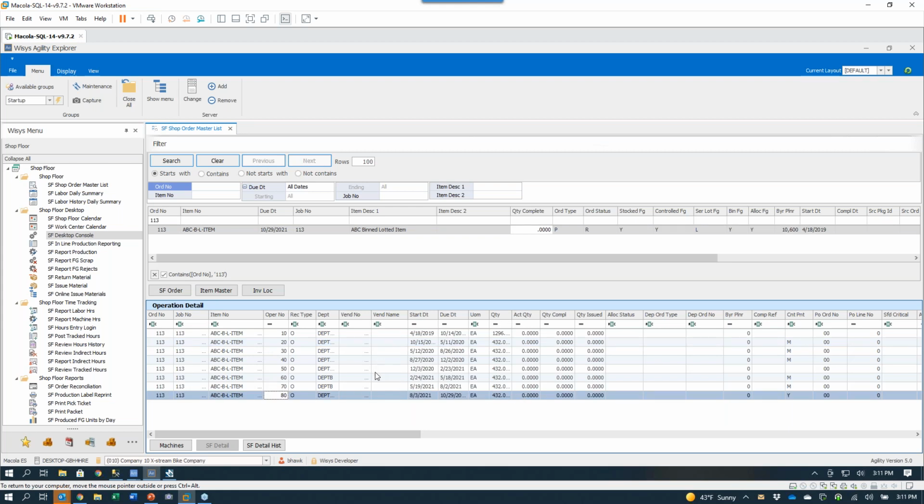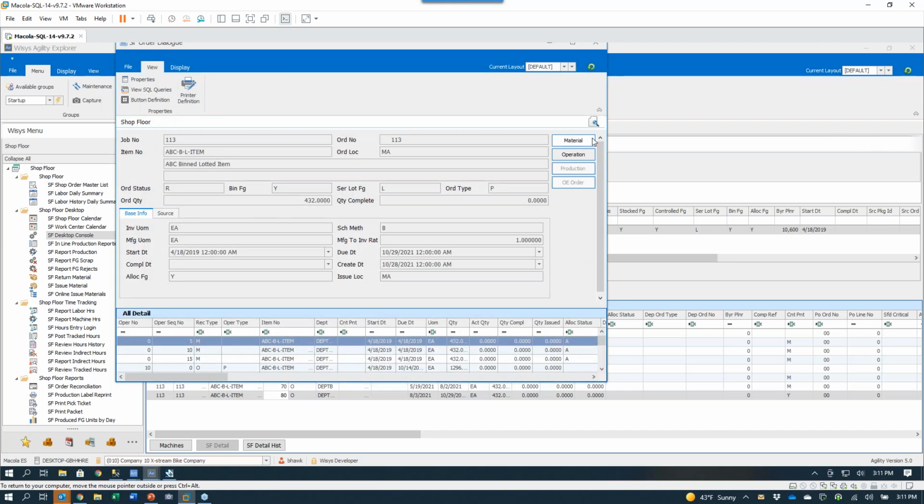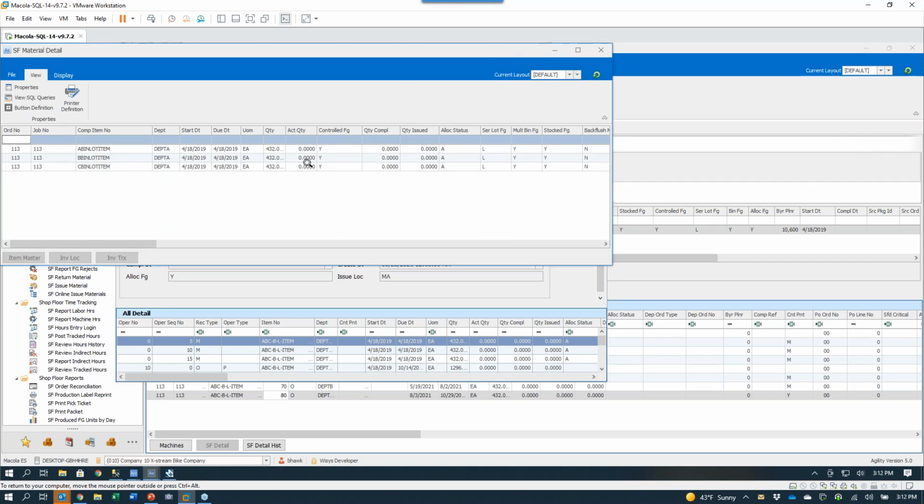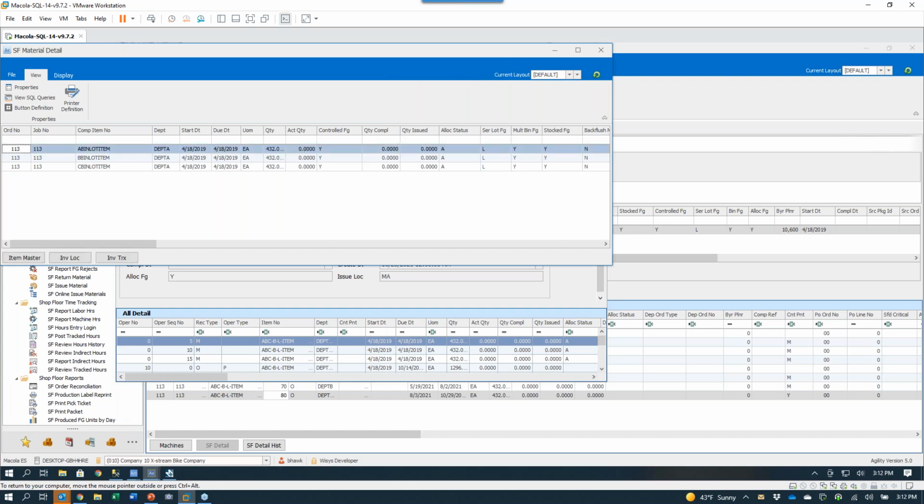So if I'm doing material operations, I do them in a different app, to do them 1, 2, 3, 4, 5, etc. Today I'm going to work on the materials side of this. So let's go into the shop order itself, and we can look at the material. So these are the materials that I need to issue to the job. My shop order is for 432, and I need to issue each one of these as I go.